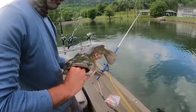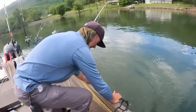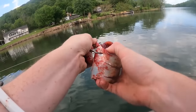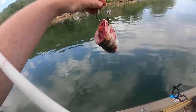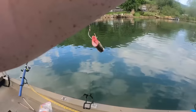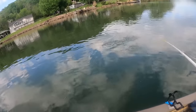Let him go. Yeah. See ya. That was a nice little hook set. Chunk going back down. That's how you like to hook him, isn't it? Yeah. He's good to me. All right. We're trying new stuff today.